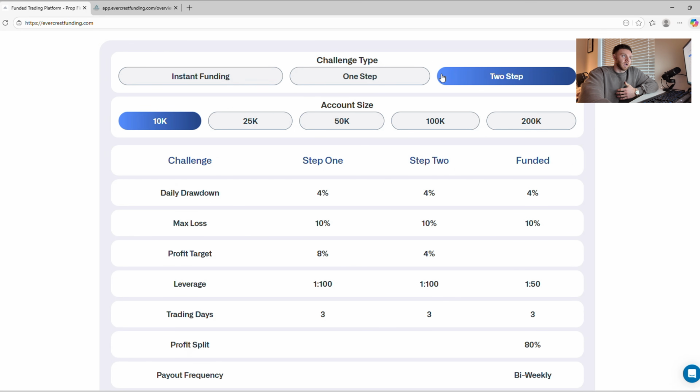Now this is what account challenge I bought. This is the 2-step challenge, and I bought the 200k. And what stands out for me with this 2-step challenge is the fact that the profit target is 8% on step 1 and 4% on step 2, as opposed to your 10 and 5 or 8 and 5. And obviously you've got to do a bit of give and take with firms.